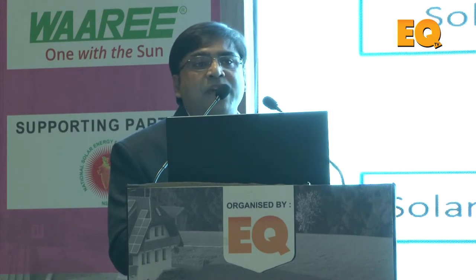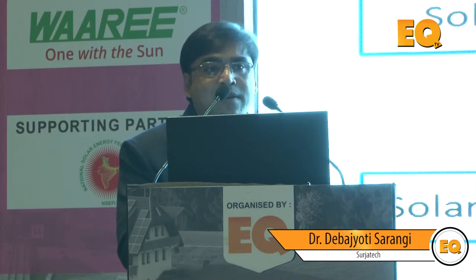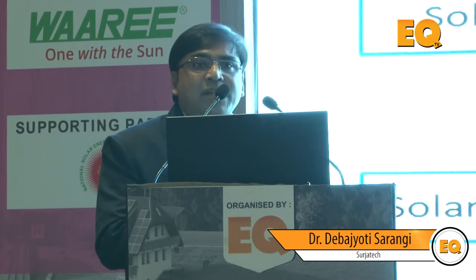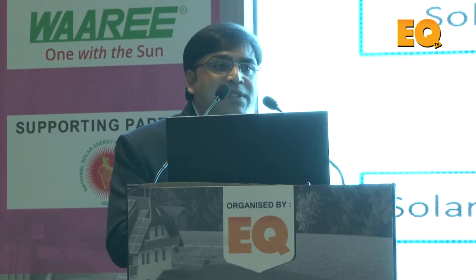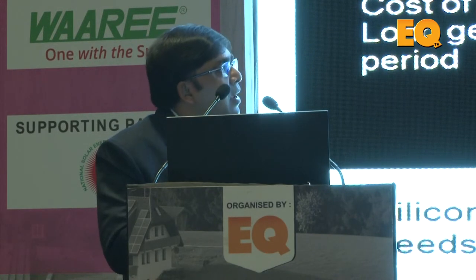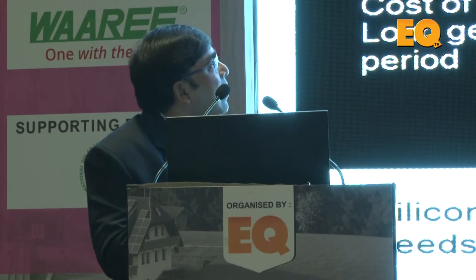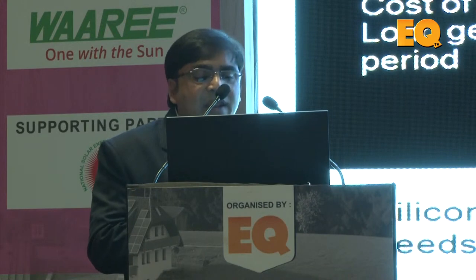Think about that: this wafer is now around 180 microns thick, while your hair is around 80 microns. Then we come to solar cell production, and then you integrate the solar cells to make the modules. This is also not simple. Where are we in India? We are making the modules and some of the solar cells, but we are really lagging in wafers and in polysilicon. So to achieve 100 gigawatt, we are really far away.